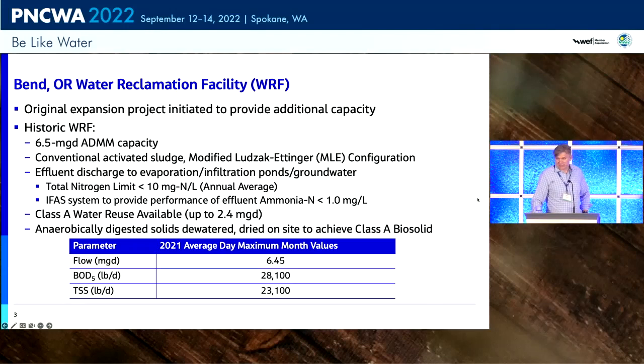And then we did incorporate an IFAS system, integrated fixed film activated sludge. So we also had a goal for that to get us to an effluent ammonia of less than 1 during wintertime months. They have a Class A reuse facility, about 2.5 MGD. Used to send that to one of the local golf courses, but now looking at some other opportunities they might have. They have anaerobically digested sludge, treated to a Class A level after some drying beds.